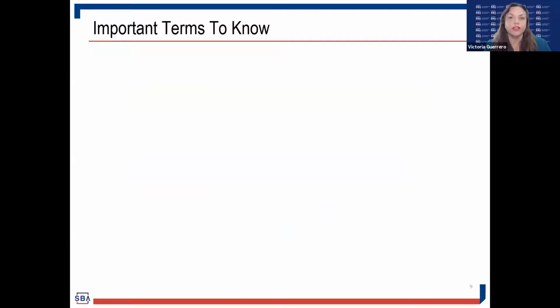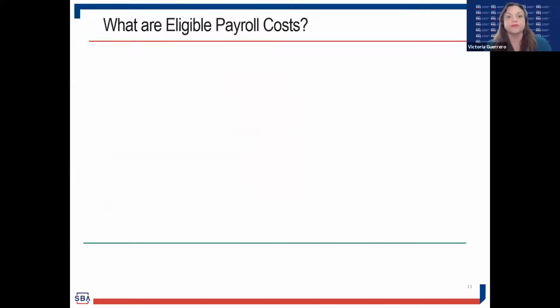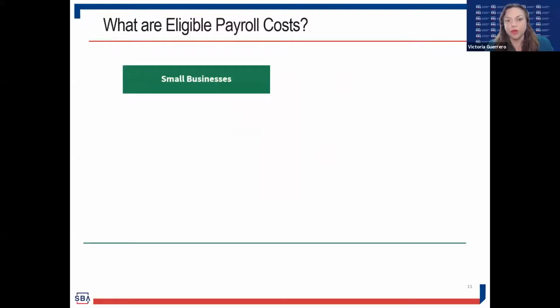So let's go quickly through our glossary of terms. These are the terms we're going to look at. Eligible payroll costs. What does it mean, paid versus incurred? Covered payroll costs, alternate covered payroll cost, full-time equivalent, safe harbor, salary or wage reduction. That's all within the payroll bucket. The eligible non-payroll costs is basically your business expenses. So we're going to talk about what are those eligible forgivable business expenses and what does it mean versus paid versus incurred. So let's begin with the payroll cost portion of it.